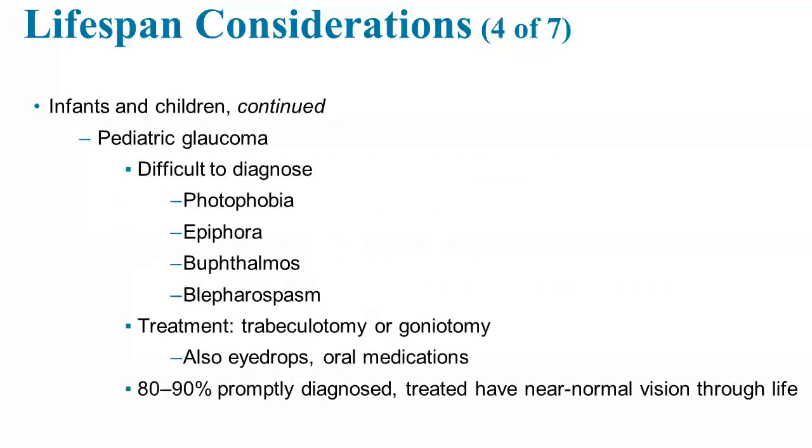Pediatric glaucoma is very difficult to diagnose. The child may show signs of photophobia, epiphora, buphthalmos, and blepharospasm. Treatment is trabeculotomy or goniotomy, also eye drops and oral medications. 80 to 90% promptly diagnosed, treated have near normal vision through life, so that's a good thing. We can get it treated without any long-term problems.